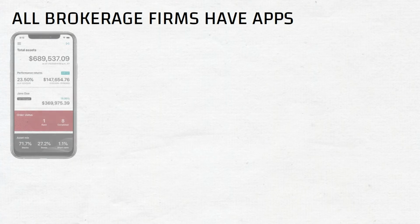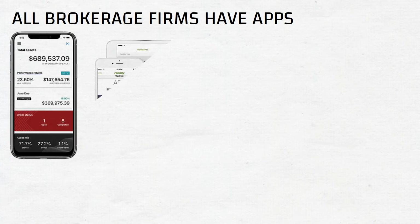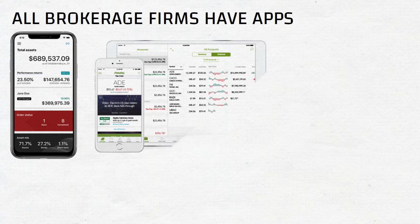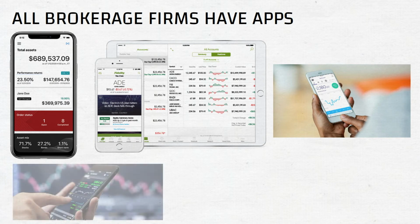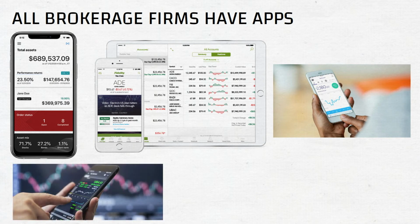To remain relevant and competitive in today's markets, brokerage firms have apps that can be used from any smartphone. From these apps, you can manage your portfolio, buy and sell stocks, and even read up on educational resources if provided by your firm. You can do just about everything from the app if you want to.